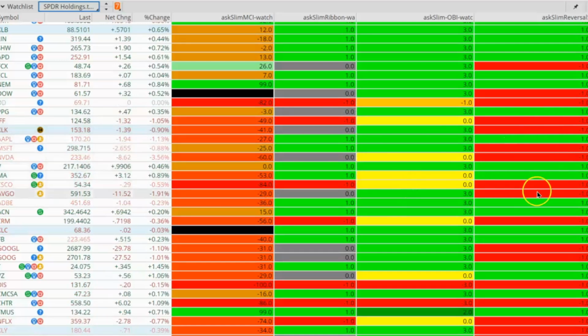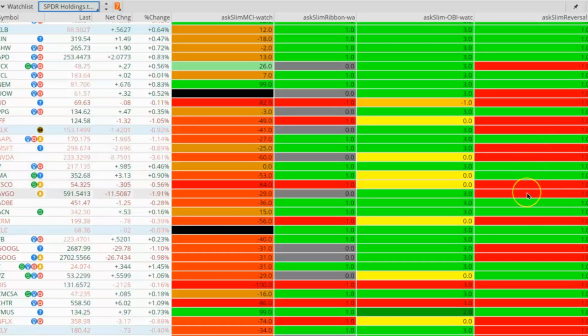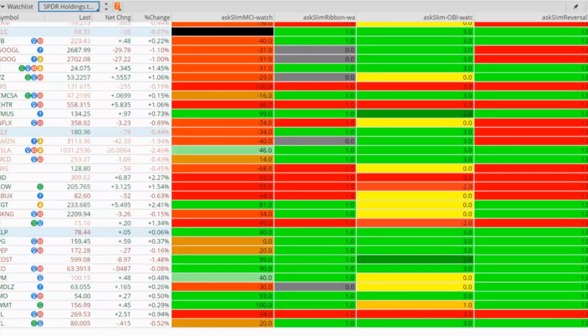Same thing for the most sensitive Reversal Scout, as some of those are still in a positive condition and some of them in a negative condition. We had a market rally, but then they started to come back down. You could see the ones that turned red are really sensitive to moving to the downside. So that's a look at the techs.